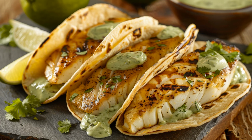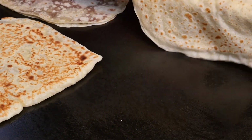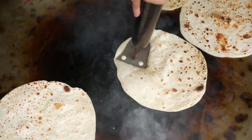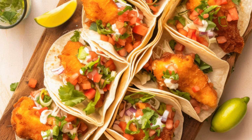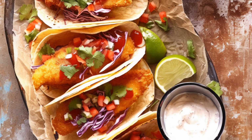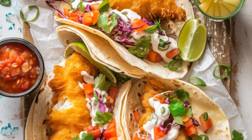Toss the slaw mix with lime juice and a pinch of salt until well combined. Warm the tortillas on the grill or in a skillet until they are warm and pliable. Assemble tacos by filling each tortilla with crispy fish fillets, slaw mix, cilantro lime crema, sliced radishes, and sliced jalapenos if desired. Serve with hot sauce on the side for an extra kick.